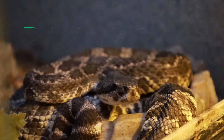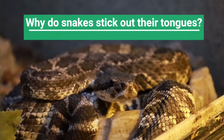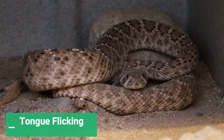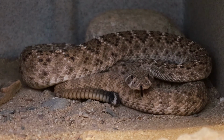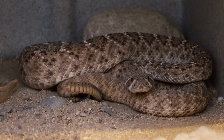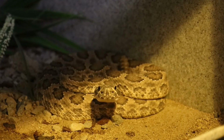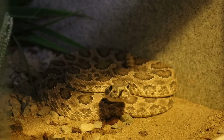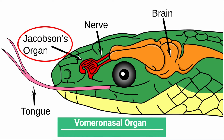Let's get started. Have you ever noticed a snake rapidly sticking its tongue out and wondered why? This behavior is called tongue flicking and is used by snakes and other reptiles such as lizards to pick up scents in their surroundings. Chemicals adhere to the tongue during tongue flicking and are brought to the roof of the mouth where they are delivered by each fork of the tongue into the pits of the vomeronasal organ, also known as the Jacobson's organ in snakes.